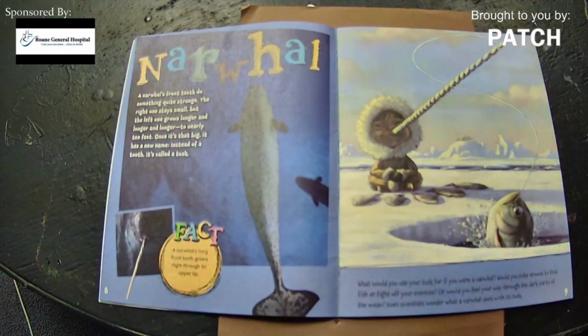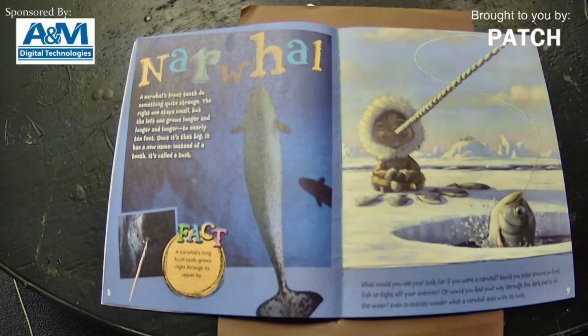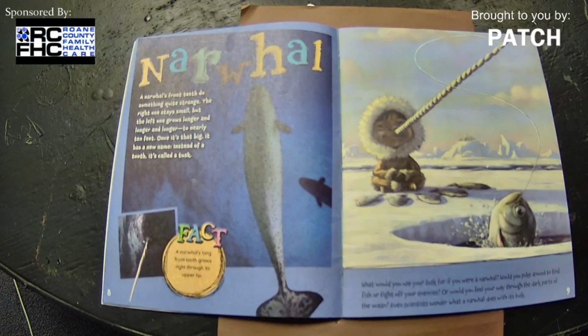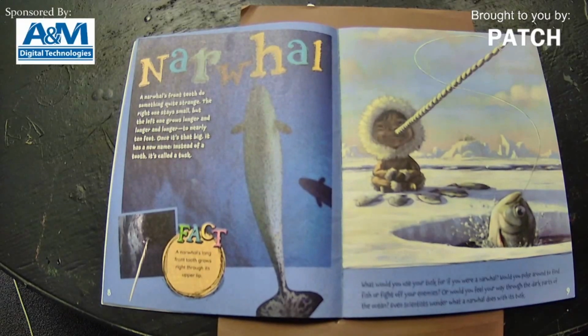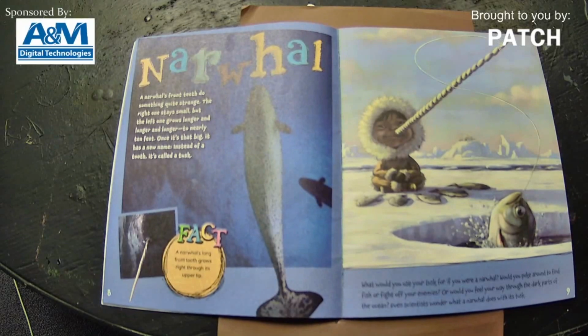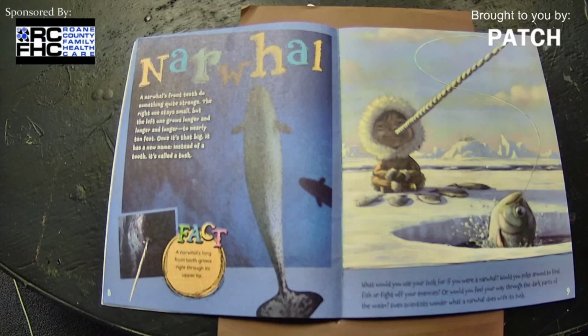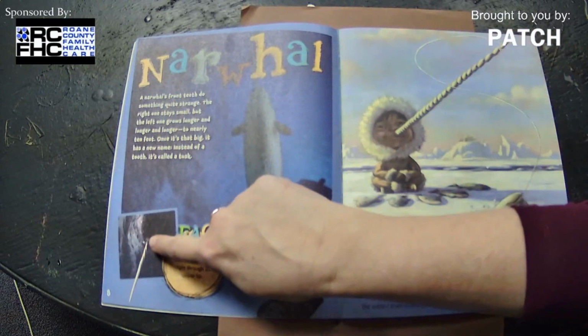Okay, what about a narwhal? A narwhal's front teeth do something quite strange. The right one stays small, but the left one grows longer and longer and longer to nearly 10 feet. Can you imagine that? Once it's that big, it has a new name. Instead of a tooth, it's called a tusk. A narwhal's long front tooth grows right through its upper lip. It's interesting, huh?